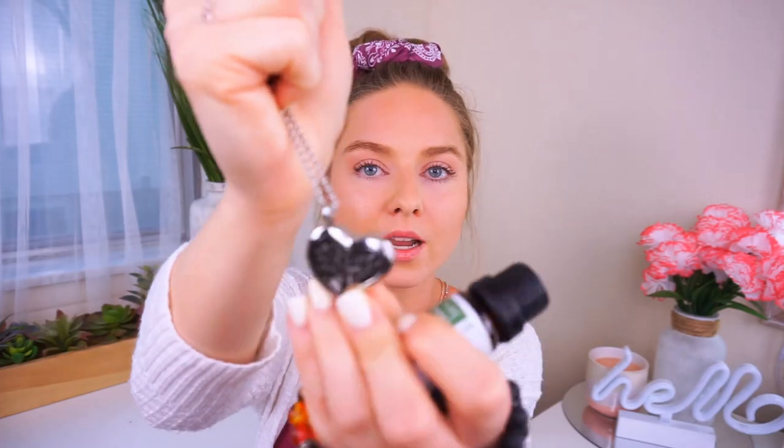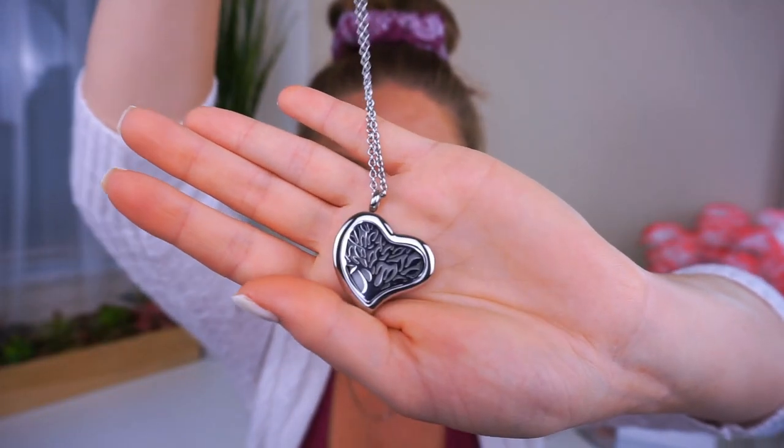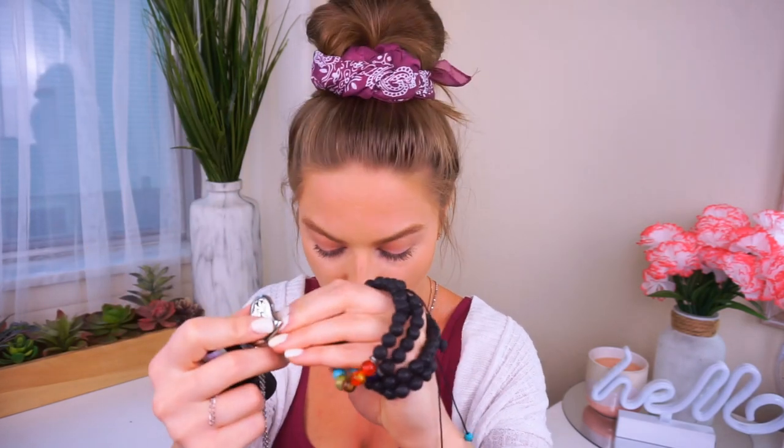So this is the heart one, and it's beautiful. They open up like lockets, and they have felt inserts on there, and the felt insert is what you put the essential oil on, and then you lock it back up, and you can wear it around your neck, and you have that aromatherapy for hours and hours. Truly amazing. Same thing for the bracelets.